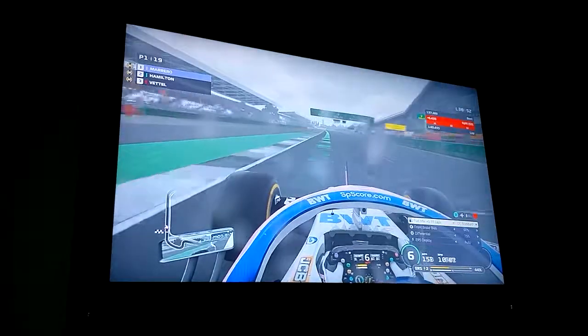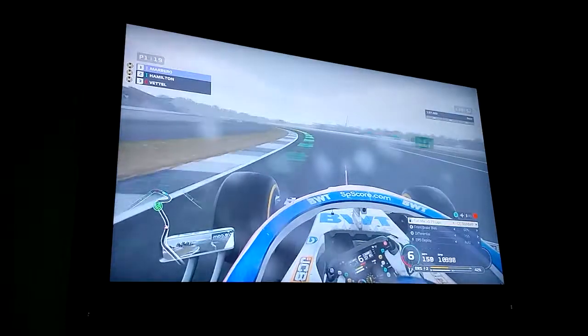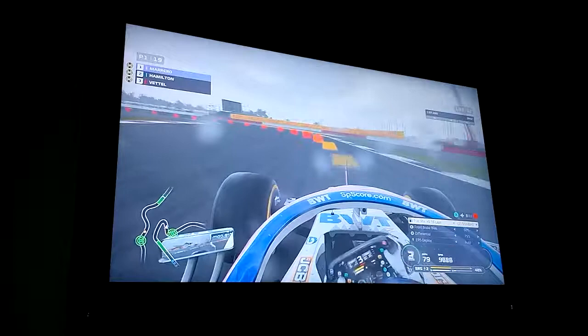In 10 minutes, we're going to see heavy rain on the track. Already after 30 of 52 laps, so we've got 22 laps to go. So when the heavy rain comes, I think it will be within 15 to 14 laps to go.